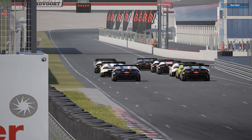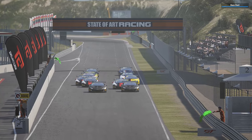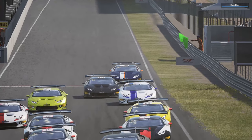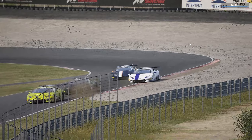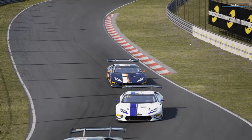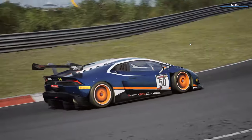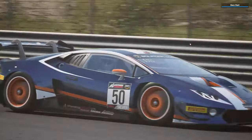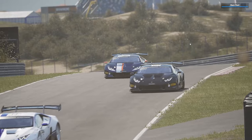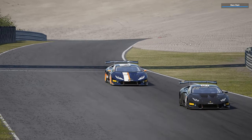Let's see from the outside. Race start. Me in the blue, white with a touch of orange. It's a field of over 11 cars. That's a bit of a shame. I love the flow of the circuits flowing across the dunes.